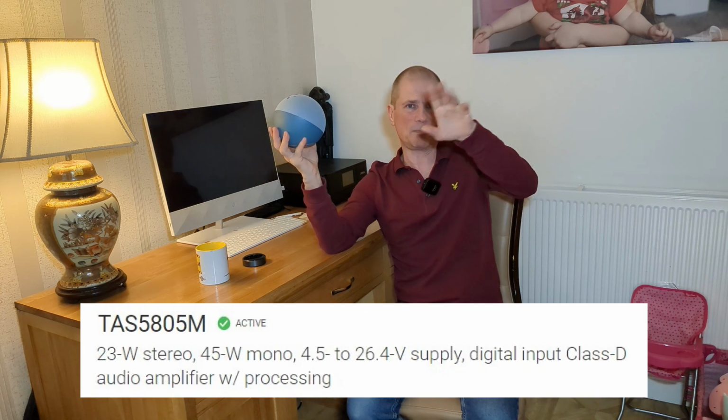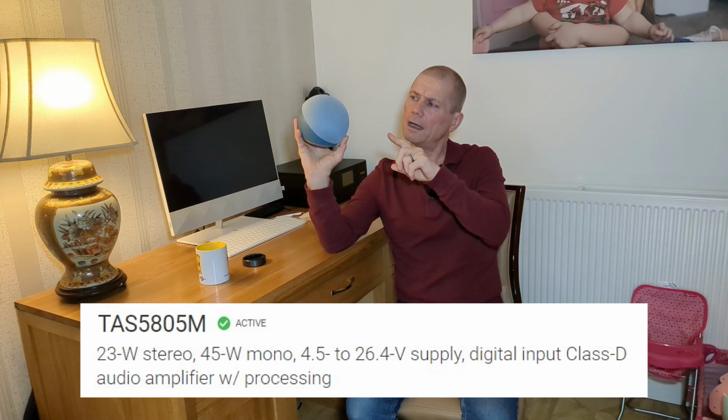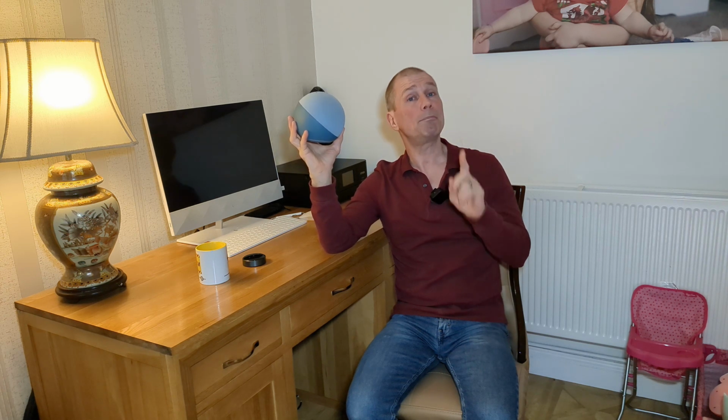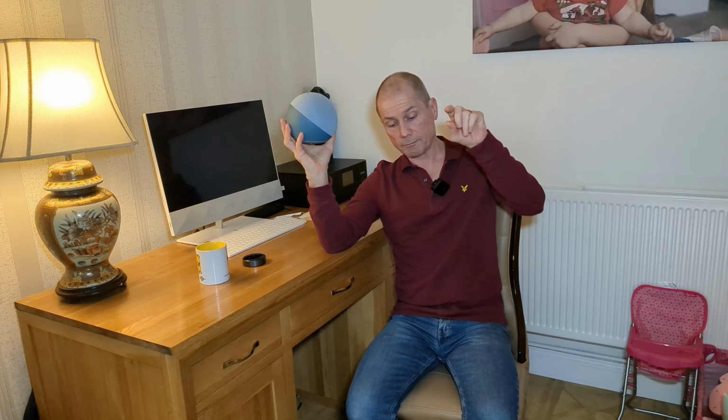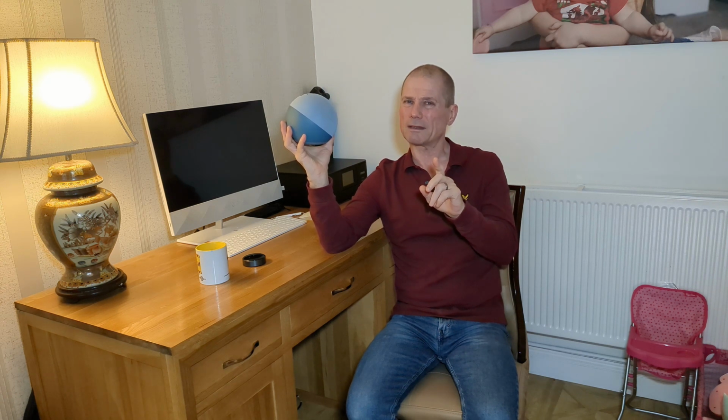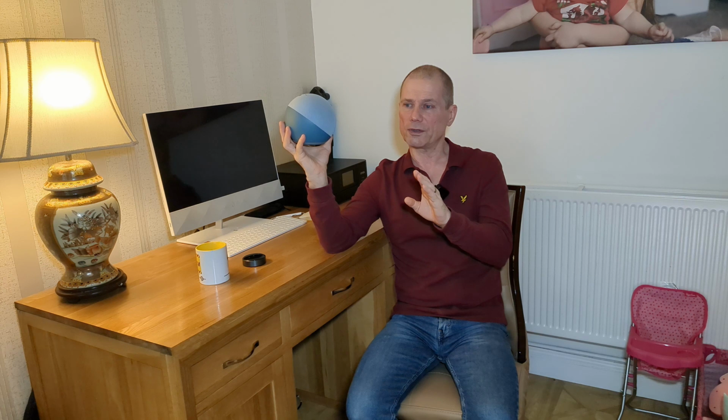And it turns out that it does use a Texas Instruments Class D amp with a DAC built into it. I'll put the name of the Class D amp here somewhere, on the specs of it, okay? But yeah, it uses a Class D amp with the DAC built in, but I don't know what DAC it is. But it's only capable of up to 96 kilohertz. It didn't say what bit it is either. I couldn't find that information anywhere. So if anybody knows, put it down in the comment section below. Now, I would assume it's probably 16-bit up to 96 kilohertz.